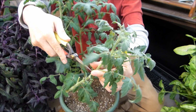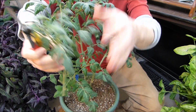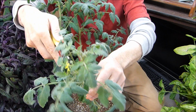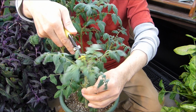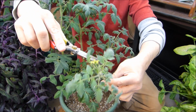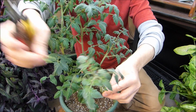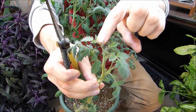We cut this, and the reason you want to cut so much off is when you root these, they have no roots, and they have to support this, and they can't do that without roots, so it's like a catch-22. So you want to take off all of the bottom stuff and just leave the top little cluster of leaves. Now see, it's got flowers. This thing has no business producing fruit this young, so the flowers have to come off. There, we have a little tuft, and we have a growing tip right there.